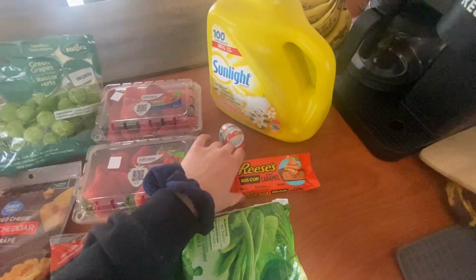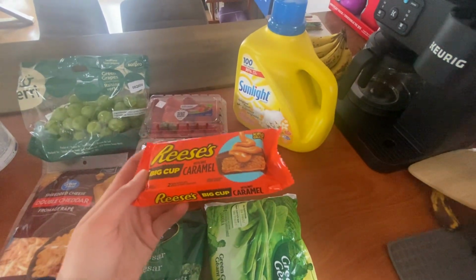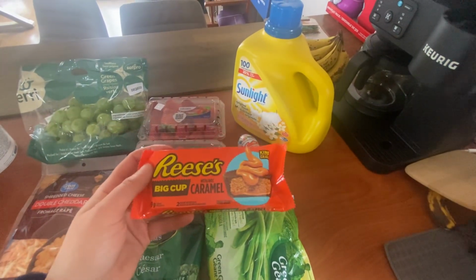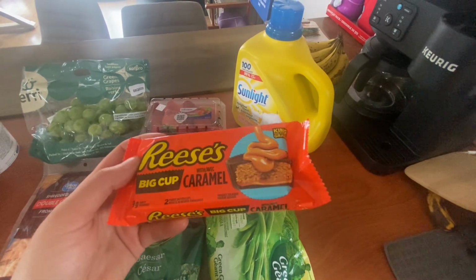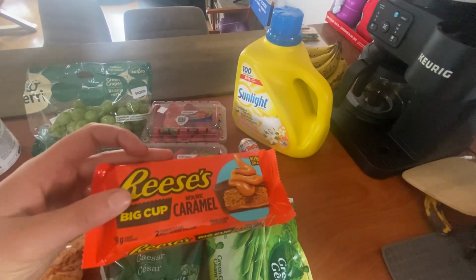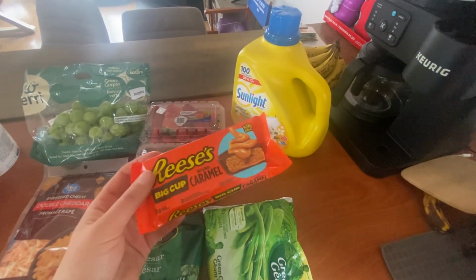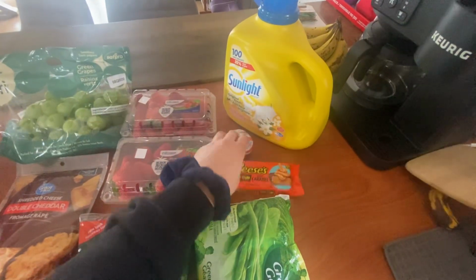And then I got this Reese Big Cup Caramel. This is my absolute favorite Reese's product. Second would be just the regular Reese's cups, but this one with the caramel, I'm in love with caramel. It's amazing. I definitely recommend getting these. And it was $1.98, which usually these are over $3, so I was happy to get that one.